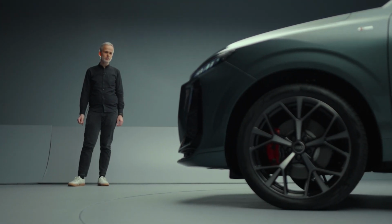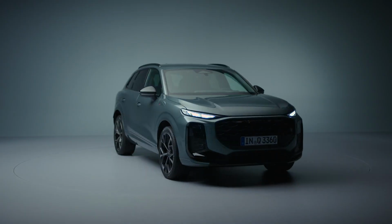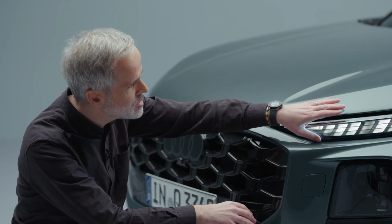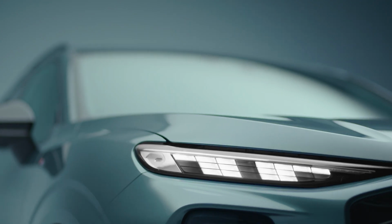The front basically is all about this sporty, but at the same time dominant feeling. You have the lamps, they are pretty thin, also positioned pretty high and upright.